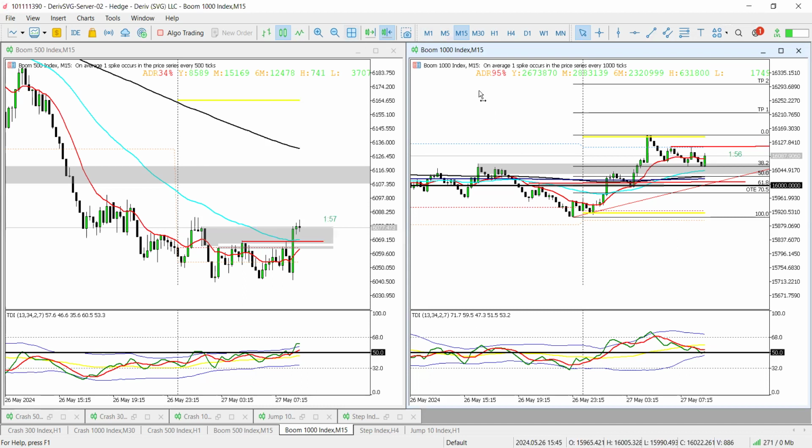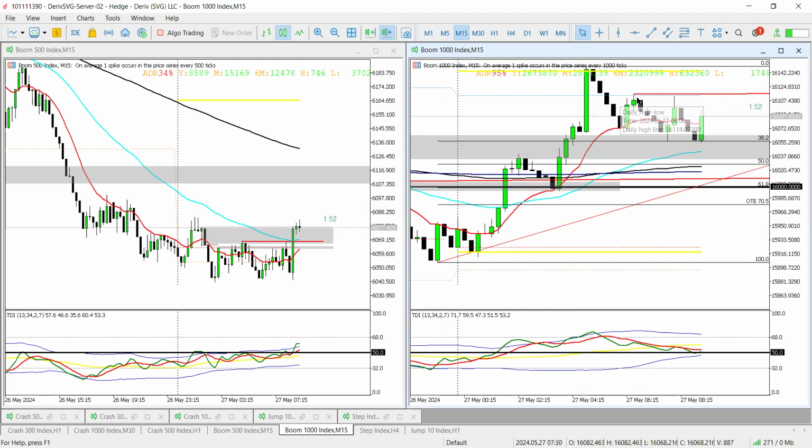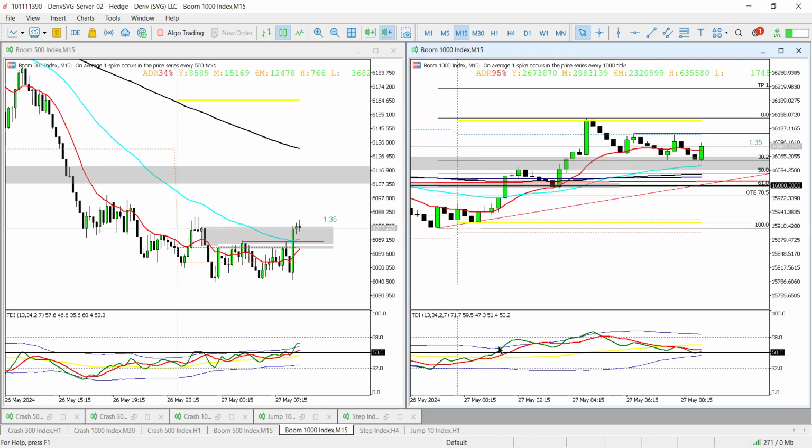The safe entry, however, is on the break of this red line. These are M15 time frames. So my safe entry on B1000 is on the break of 16115. Once we break 16115, that's a safe entry buy, and we can try and hold that trade. I'm anticipating an impulsive move, so we might then get a retracement later. So if this is impulsive, we take profit somewhere there, anticipate a retracement, then look for possible continuation to the buys. Those are my 2 setups.